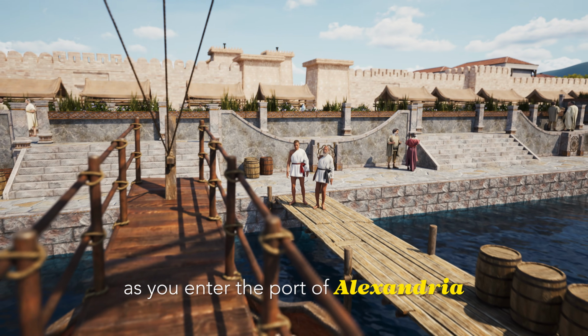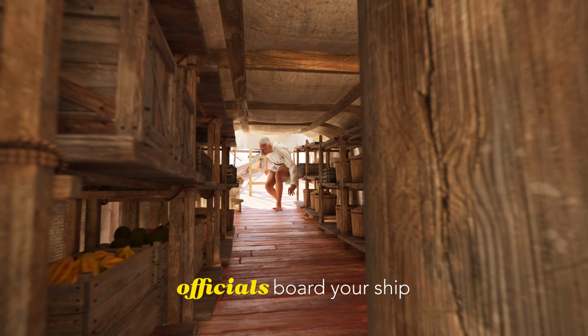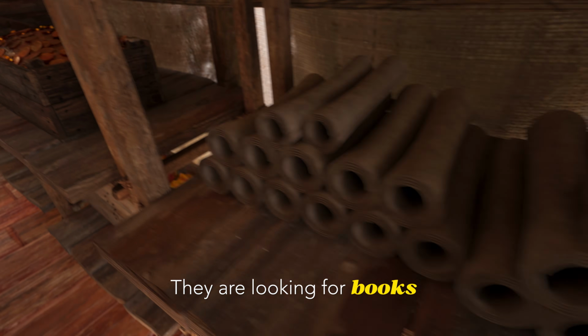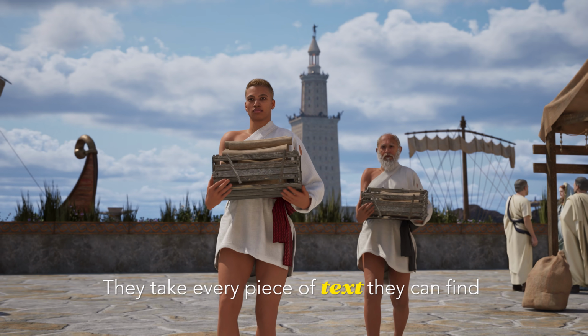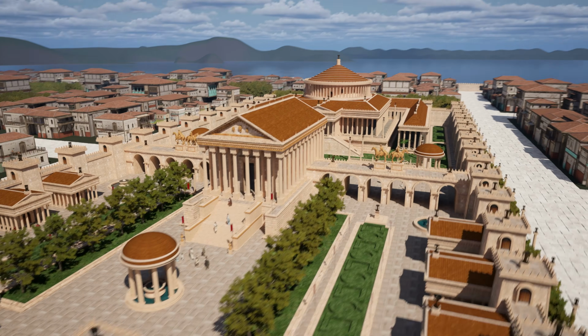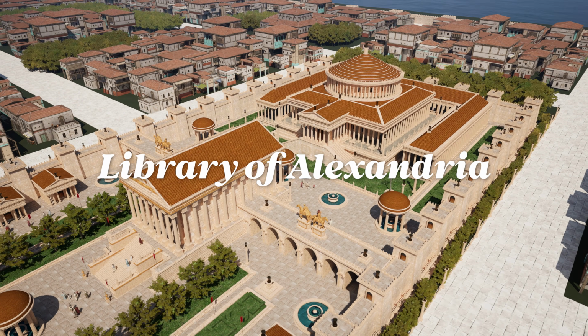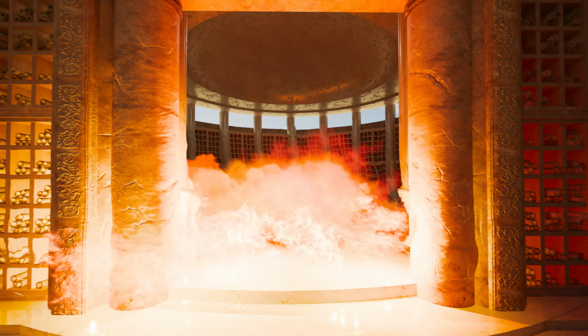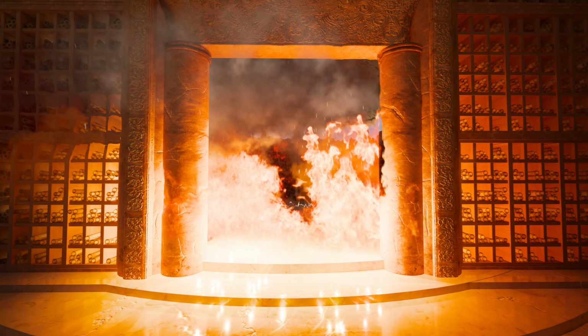As you enter the port of Alexandria, officials board your ship. They aren't looking for goods or treasures. They are looking for books. They take every piece of text they can find and bring it back to the library. This is the Library of Alexandria, the place that once stored all the knowledge of the ancient world and eventually lost everything in a huge fire.